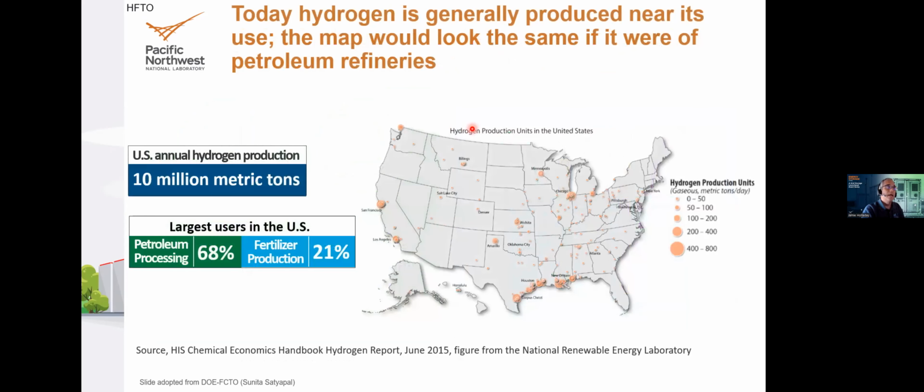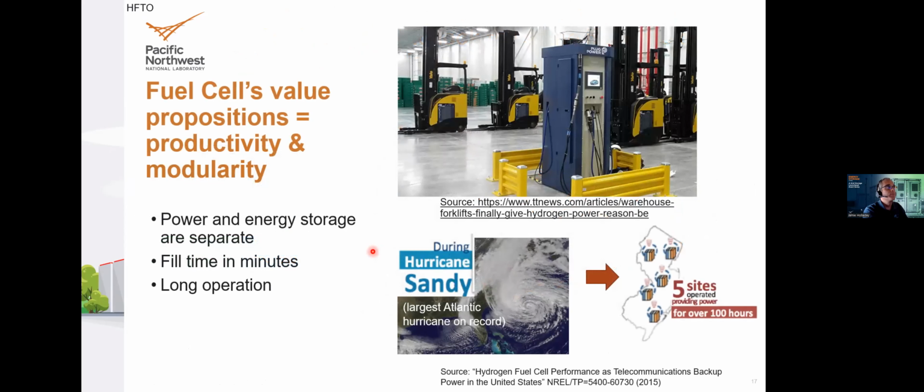And today, hydrogen is principally produced where you have refineries and ammonia production. So here's the sites in the US where hydrogen is made. If I overlaid this map with refineries and where ammonia facilities are, it'd be identical. That's where the vast majority of hydrogen is currently made. But there's a lot of efforts to change that in the near future.